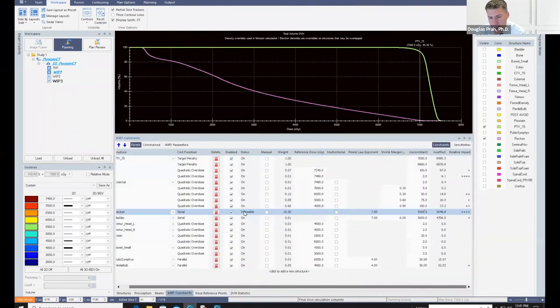But let's say you were running in Pareto and you only had one constraint. Like, let's say you wanted to push the rectum a little more. You have some options here. One option is to click the manual button and then enter in a higher value. And this is similar to what you do in Eclipse, where you're manually assigning weights.